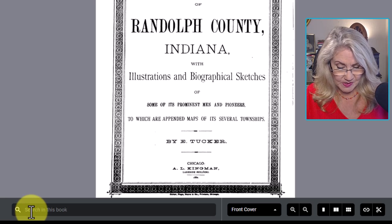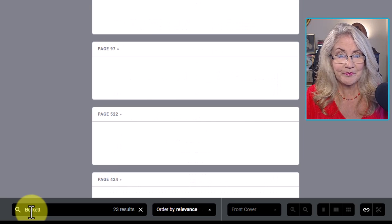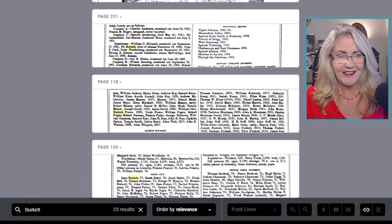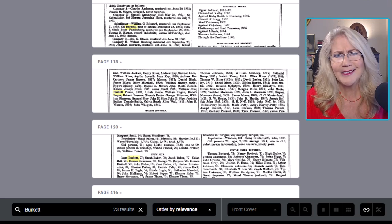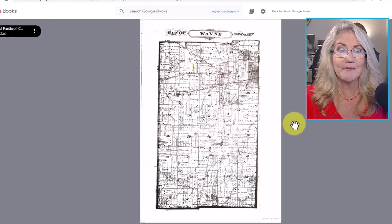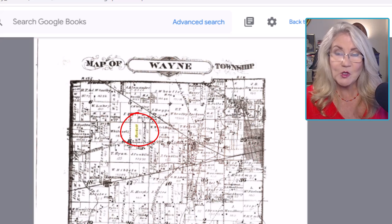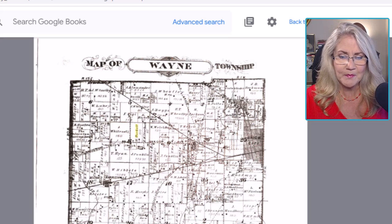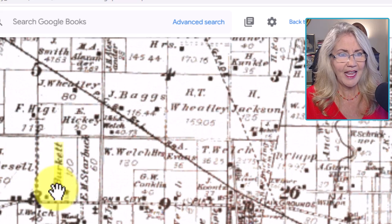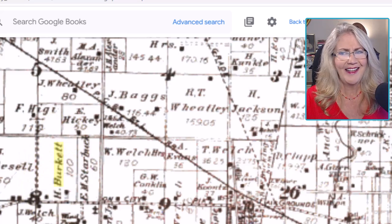Search in this book. So I'm going to type in one of my family surnames, Burkett, and press enter. These are all the pages in this book that mention Burkett. And check this out. Okay, so I'm going to click page 424. This is my great-great-grandfather's farm out in Wayne Township. I'm going to use the zoom tool here at the bottom in this new menu. And we're going to zoom in. There we go. H. Burkett. It's Henry Burkett. He's got 100 acres.